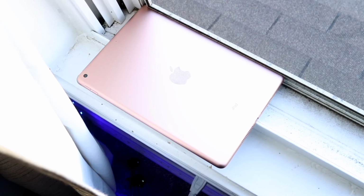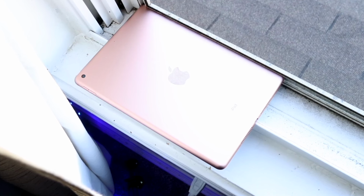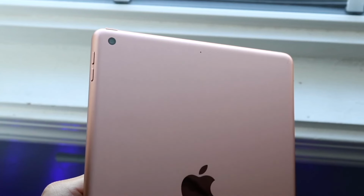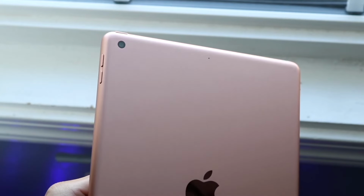On the back side, standard aluminum back, which looks very good. I like this, and that's something I like a lot about it. You're getting that camera on the top left, and overall, it's a pretty good iPad. For the outside, it still feels fairly expensive. It doesn't really feel that cheap. And I do think that if you're going to buy an iPad, this is a fairly decent option.